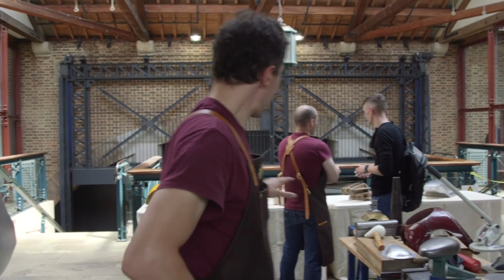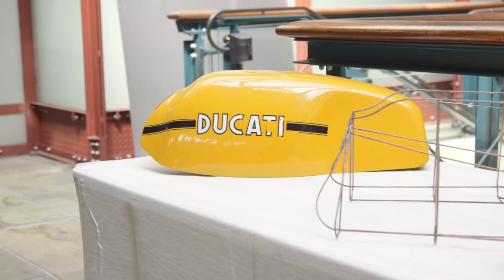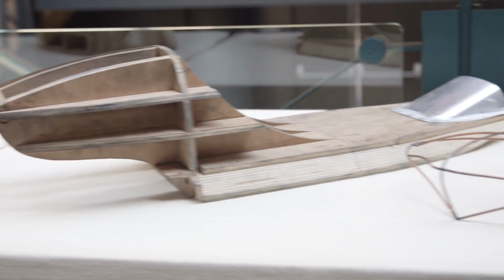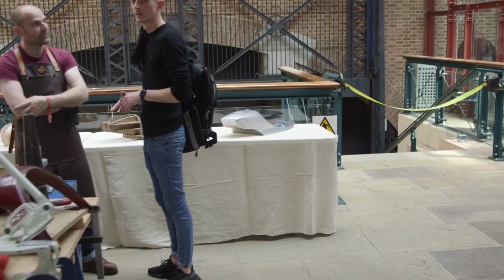On the other side, in the background, you can see we've got a few samples of our work. So we've got an original Ducati 1970s 750S fuel tank, and all the process work you see on the sides, wire frame, wooden frame, etc., we use to manufacture the tanks.